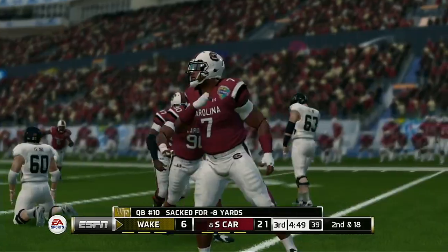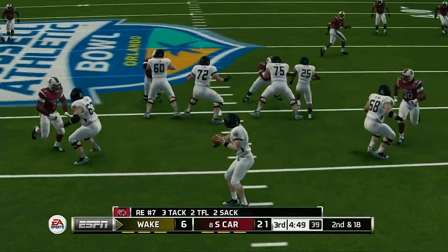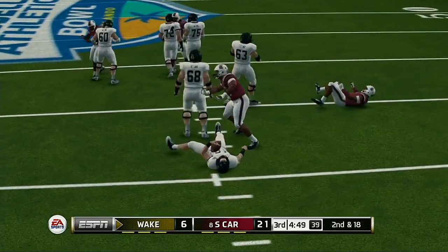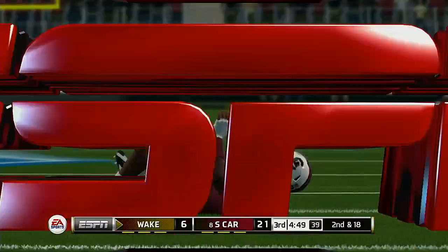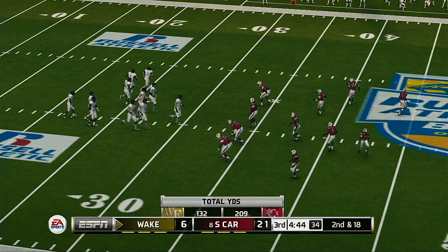He's going to come up with a sack. The smart quarterbacks and offensive linemen have a really unique relationship. A quarterback should take care of his offensive linemen. But after that play and that hit, you really got to be wondering what kind of relationship this quarterback and his offensive linemen have after that. So the sack makes this a second and long.